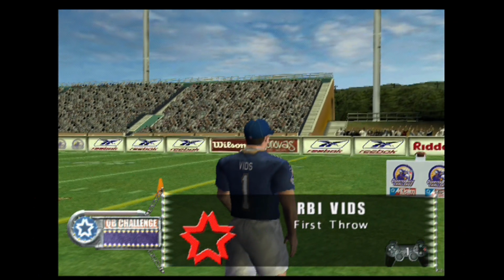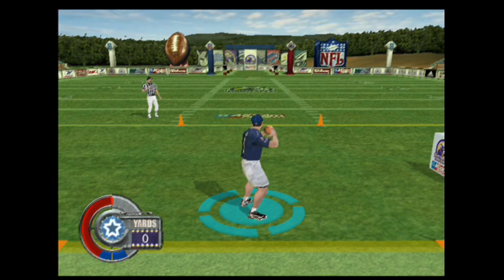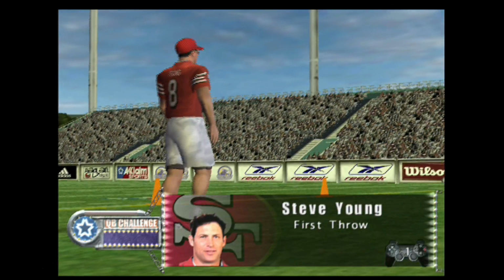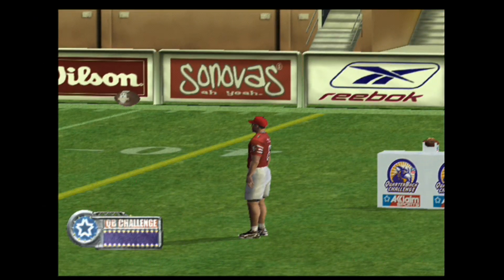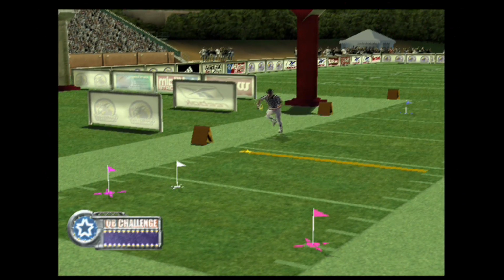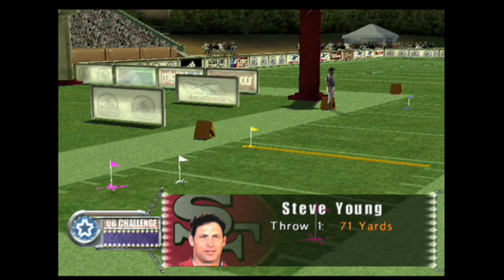Making his first throw of the day is Kurt Warner. I don't think he's going to be very happy with that pass, Rodney. Doesn't get all of this one. Steve Young steps up to throw. It stays in bounds, and that will be good for 71 yards.